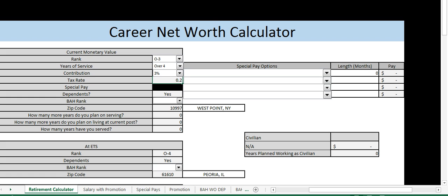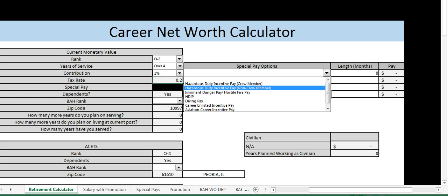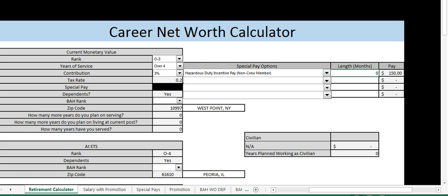And the next is your special pay. So say he had hazardous duty pay and he was deployed for 12 months. That's going to change the value down at the bottom, which we'll see in a second. If he's married, he can either choose yes or no, which changes the BAH. So we'll just say yes. Zip code, wherever he plans on living, it's connected to another table. How many more years does he plan on serving?